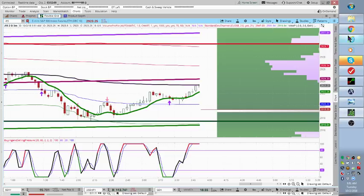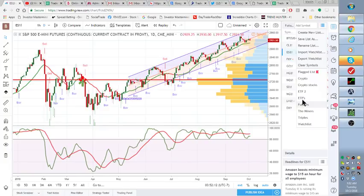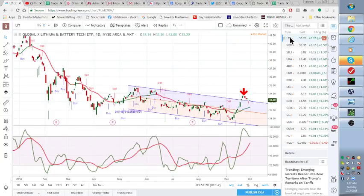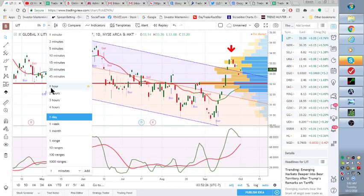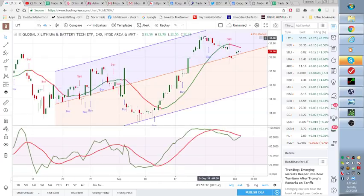But on the miner side, here we go. I'm watching lithium today. Okay, so it broke out of the channel. Let me zoom in. Let me go to 4 hourly here. Okay, so I'm looking for this flag here to break out, or if it's just going to be a channel, it's going to come back down. But that's something to keep an eye on. The stochastics look like they're embedding, overbought, and that's bullish. So that's something to keep an eye on.